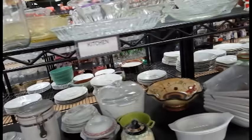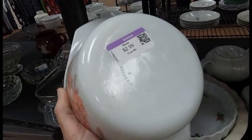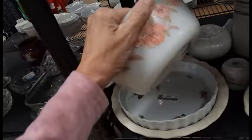Who makes these? Sweet little guys. Here, those are... Oh, I cannot see that. Oh, they're made in Indonesia. So, nothing too super special. All right, I don't see anything.